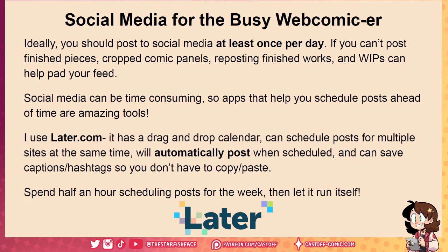It has a drag and drop calendar. You can schedule posts for multiple websites at the same time. It will automatically post when it's scheduled to, so you don't have to think about it. And it can save captions and hashtags, so you don't have to copy paste stuff all the time. I recommend you spend a half hour scheduling your entire social media presence for an entire week and then just let it run itself.